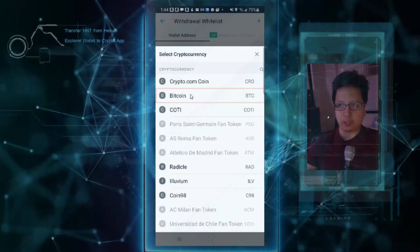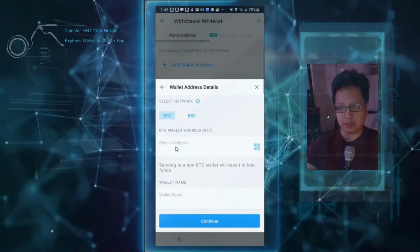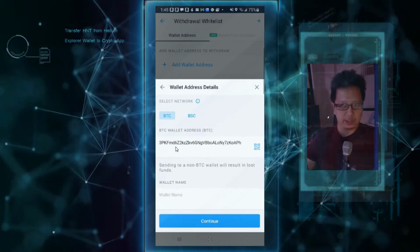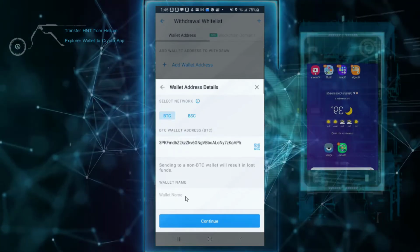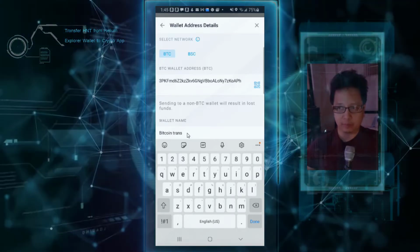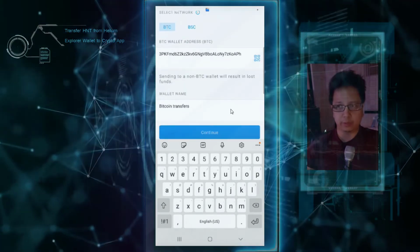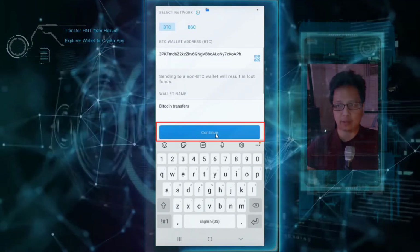It's a Bitcoin wallet address. Remember, it has to be consistent, otherwise your crypto will not go through. You'll lose some money. You want to go ahead and paste that. You want to put the wallet name Bitcoin transfer, or Bitcoin to Coinbase. You want to continue that.